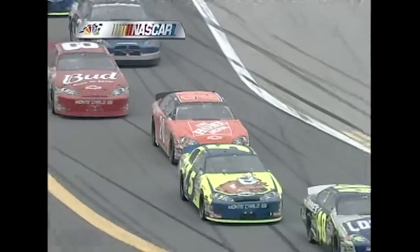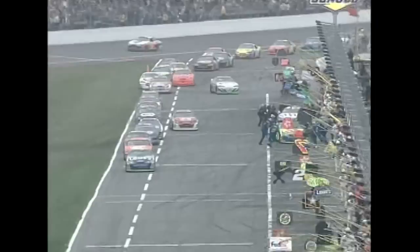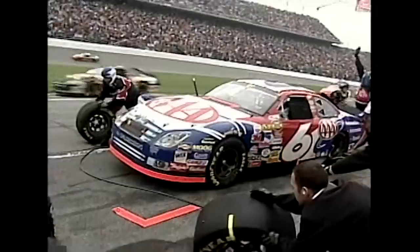Pit road is open. Mark Martin leads the way. Well, Mark Martin in second place hits pit road. Bill very happy with the car. They're going to take four tires. There'll be no chassis changes on this stop for Mark. He liked it out front. That's where he wants to keep it.